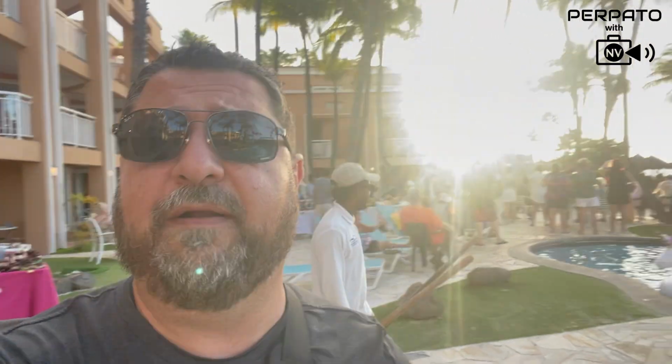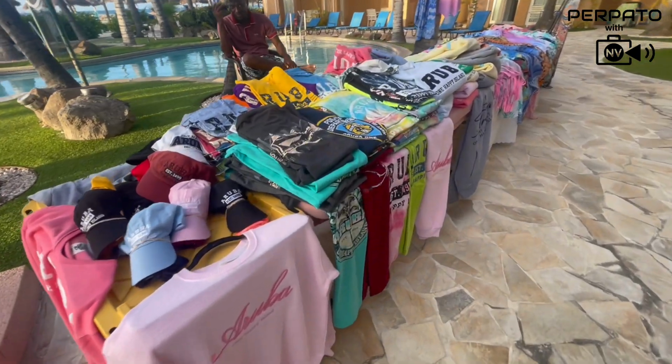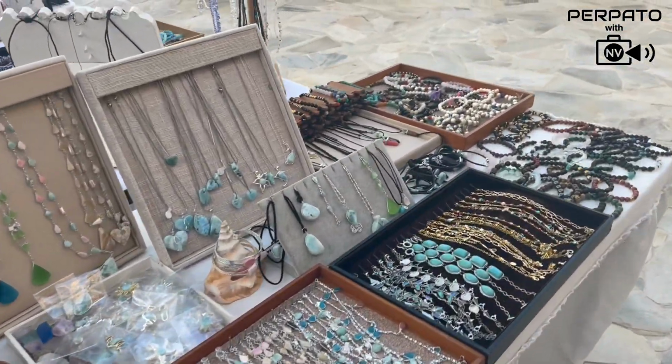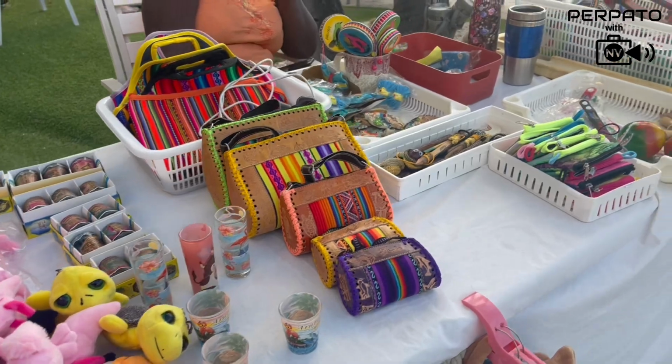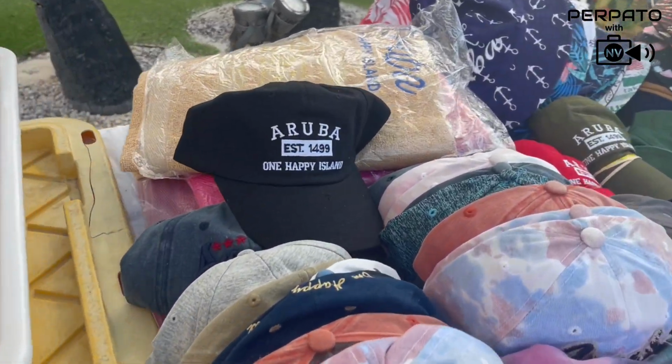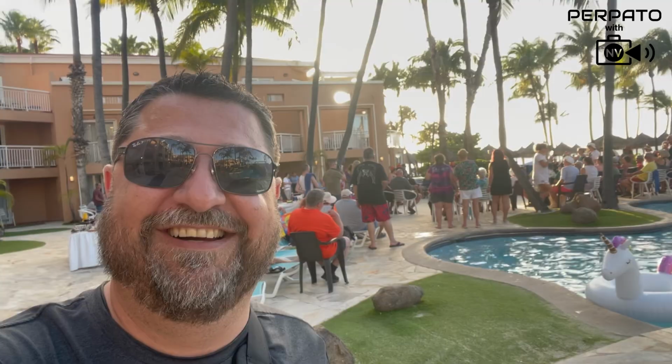Okay, welcome to the manager's special party. Here happens on Monday nights. They gather up everybody here at the Villa Pool. They have vendors here selling anything from keychains to sweaters, everything like that. Free alcohol and drinks for everybody. And they're bringing out appetizers as well. And there's fun party games going on too. Let's go check it out.